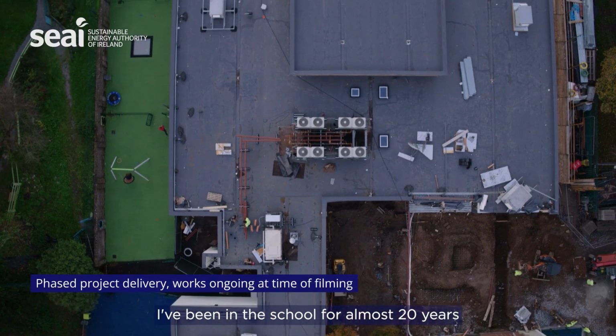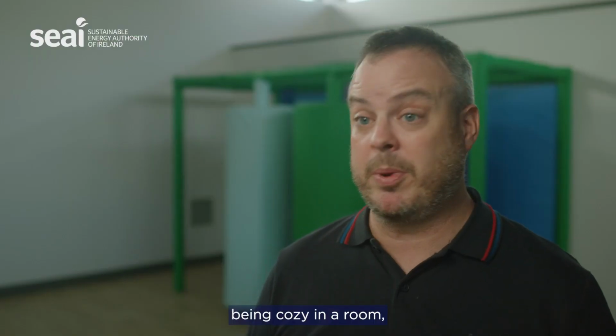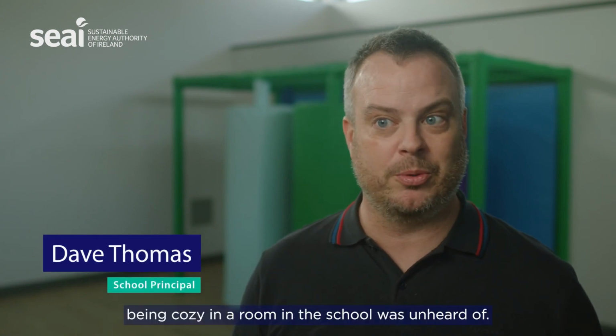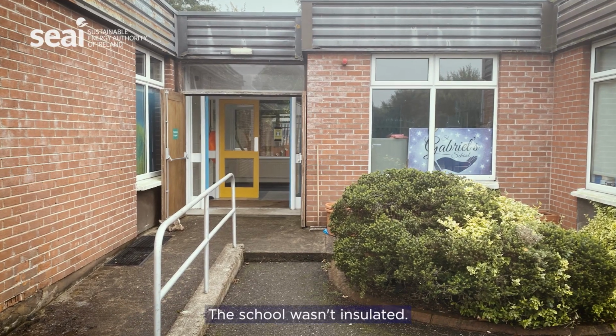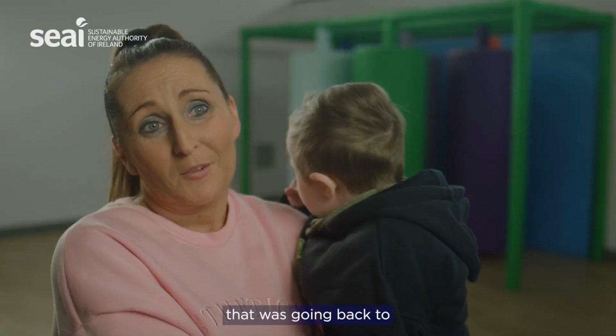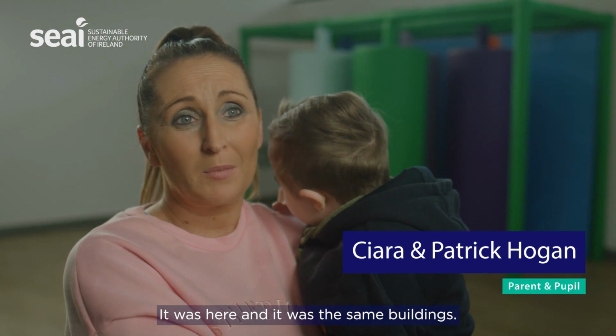I've been in this school for almost 20 years and I've never experienced the heating being cozy in a room. Being cozy in a room in this school was unheard of. The school wasn't insulated. It was an old primary school that was going back to when I actually went to primary school in Bishopstown. It was here and it was the same buildings.